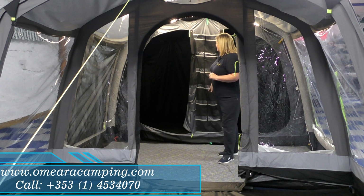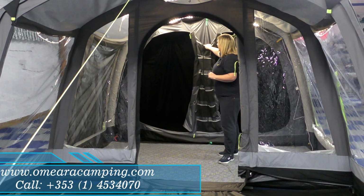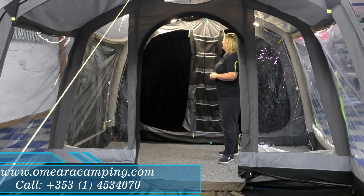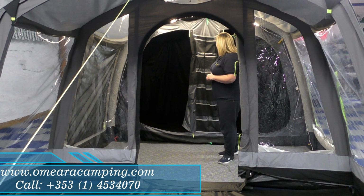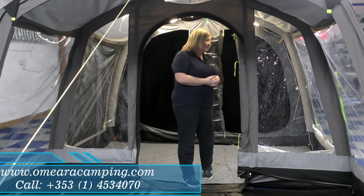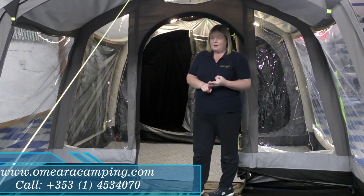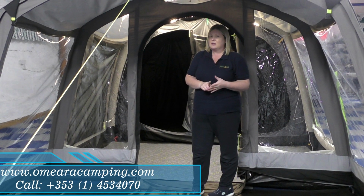There's the storage pockets in here at the front, plenty of room for your pajamas and bits and pieces. Just do be careful not to hang too much weight. And there are storage pockets on the inside of the bedrooms if you want to put a mobile phone or a book or a torch at night time. The optional extras for the Hayling 4 are carpets, footprints, zip-on canopies, zip-on mesh vestibules, and zip-on full door vestibules. The Saber Flex lights would be another additional extra.